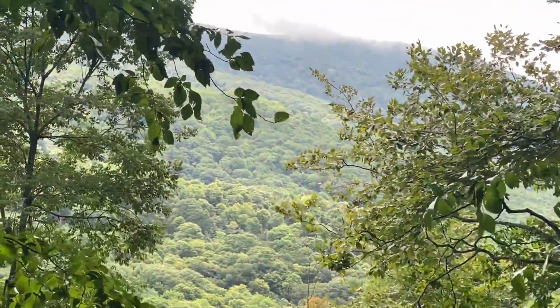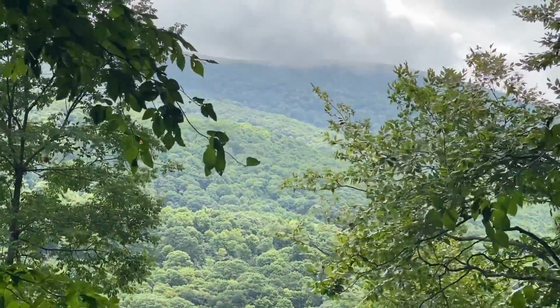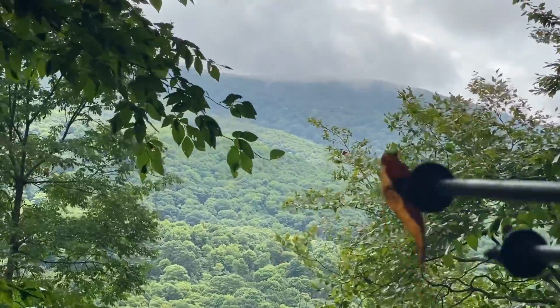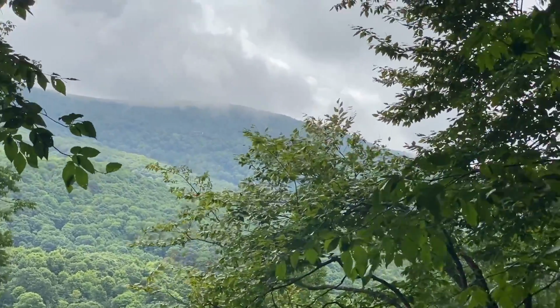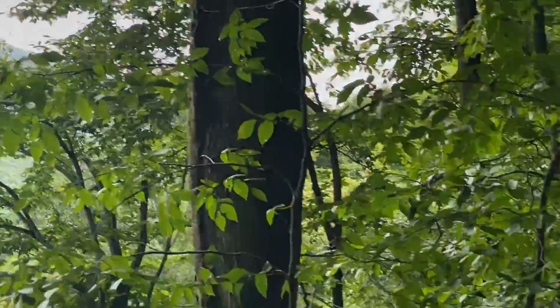Yeah, here's your view. Oh, I see a house or something way up there on that hill. Yeah, I do too. Wow. Maybe they've got a telescope pointed here. They're probably seeing how many people use the privy.